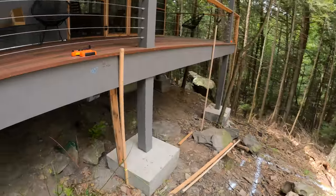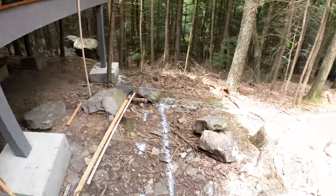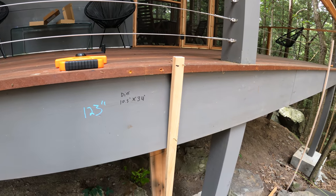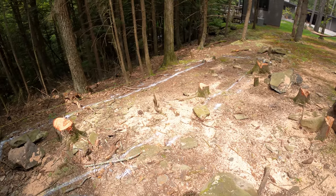I need to be down 123 inches from that point for that whole area, and they're pouring a slab under it. I need to be 10.5 feet by 34 feet. So that's it marked out. Let's start popping these stumps and then start digging. And I'm probably going to need my hammer.